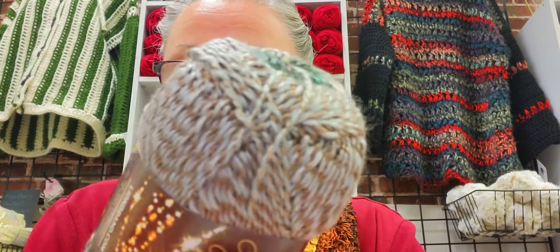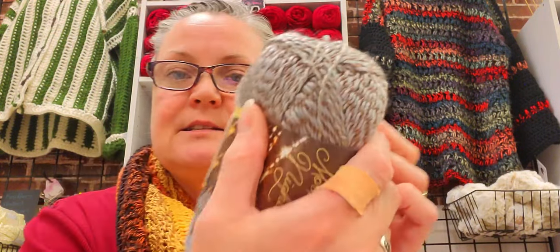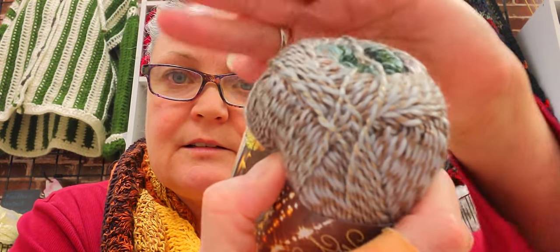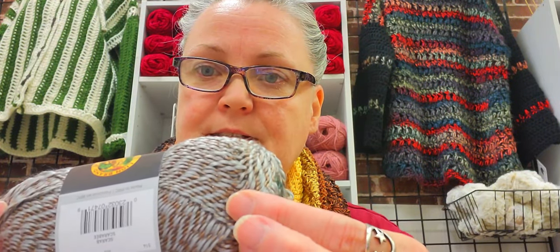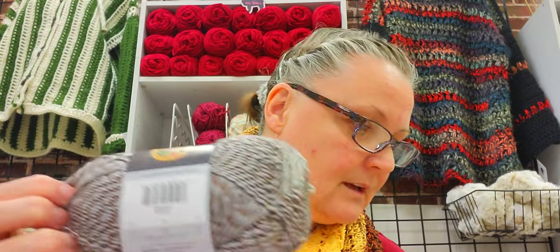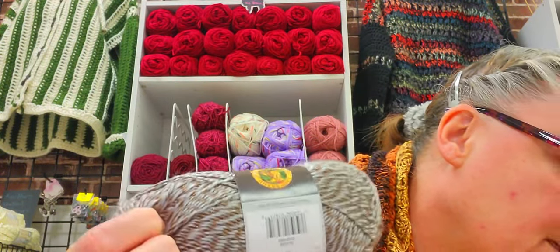All right. So, oh, this is Moroccan Nights. And it is 250 meters, 273 yards, and it's acrylic and polyester. 98% acrylic, 2% polyester. I don't know if you're going to be able to see the sparkle. Oh, it's got sparkle in it. That's too bad, because it's really pretty. But it's got shimmer through the dark part. Oh, there. You see that right there? Yeah. So, I've got a few of these.